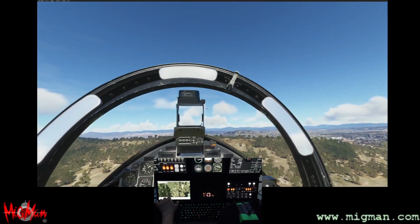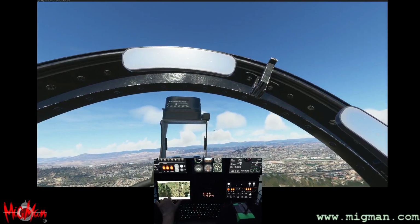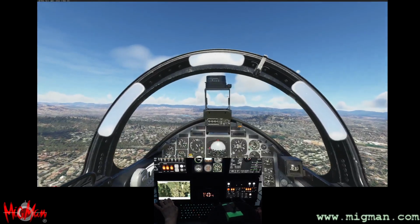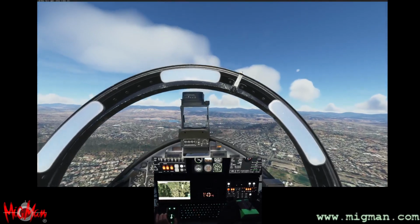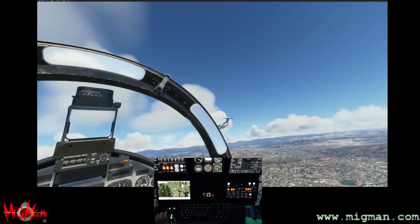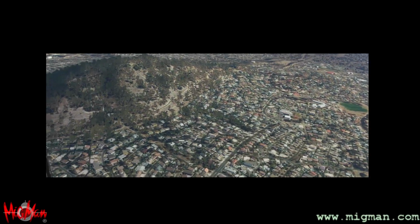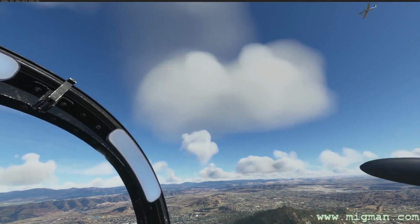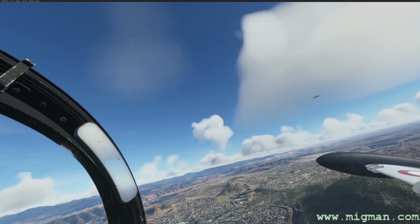Now we're here, we might as well have a look at it. So he's just up next to the gun sight there. Here he is. Nice. Okay, well, it's a bit of fun. Let's go back and land.